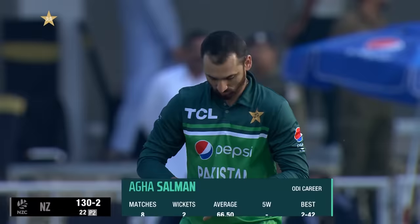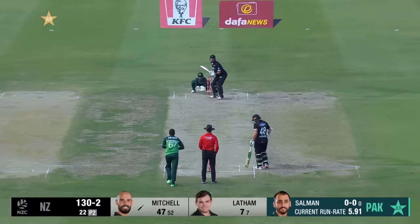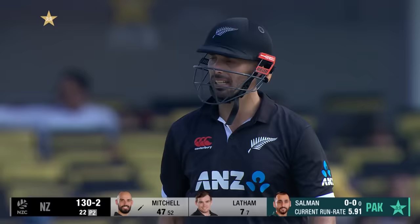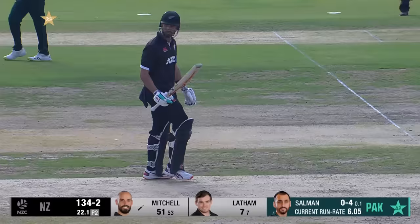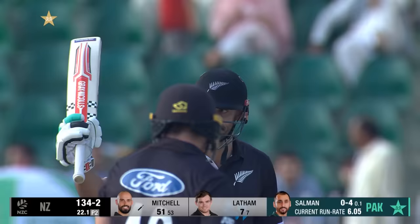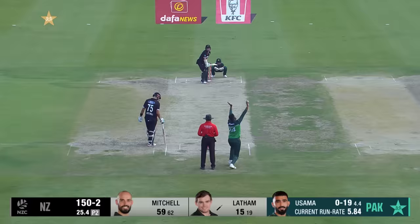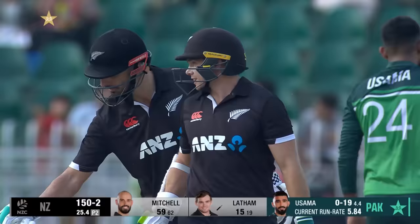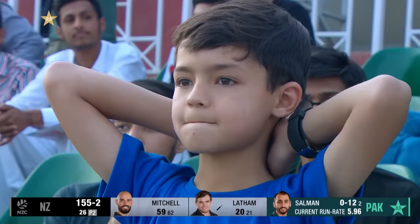Salman is into the attack with his off-spinners. He's greeted with a reverse sweep straight away. Dives over it, and that'll be 50. 50 once again for Daryl Mitchell. He is in terrific nick. His second in this series. Reverse sweeps, gets enough glove on that, away from the fielder as well. Latham picks up a boundary, his first for the afternoon.